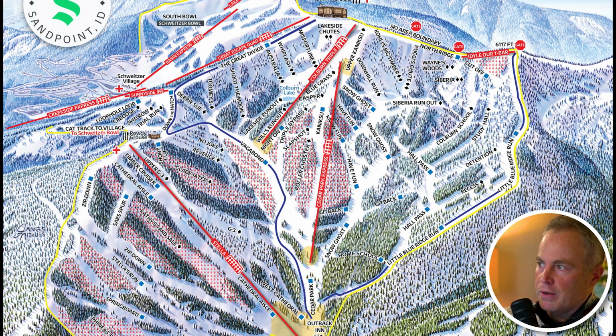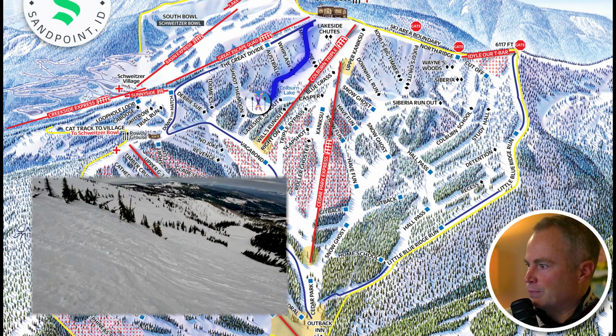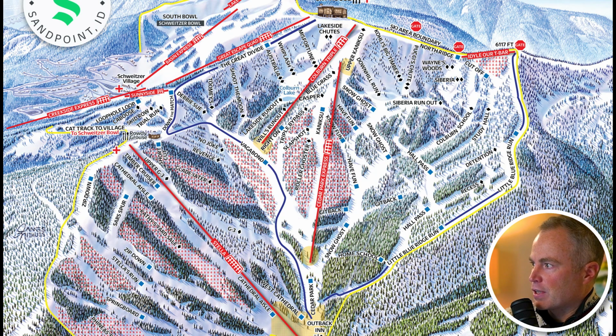My favorite run to hit when I'm coming to the backside is Misfortune. All the runs on that face don't get skied out because they're hard to get to. After that, I like to come up and work my way over to Siberia. Most people go skiers right on Siberia. If you push yourself to go skiers left, less people go over there, and you'll get some sweet powder runs.